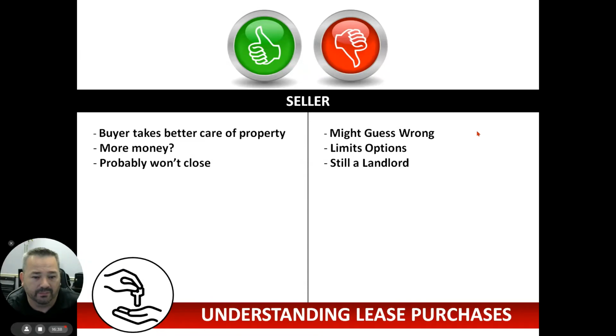Another reason that it's bad for sellers, it's probably not going to close. So again, if your intention was to sell the property and get rid of it, it's probably not going to close to whoever you lease purchase it with. At least a 90% chance. Now, if your intention was you wanted to be a landlord and you really didn't want to close the property, and you just want the extra money, this may work for you.